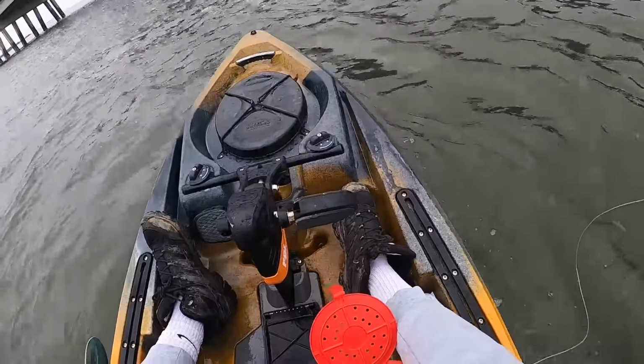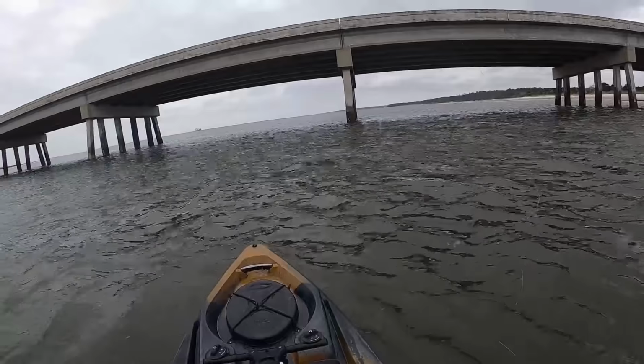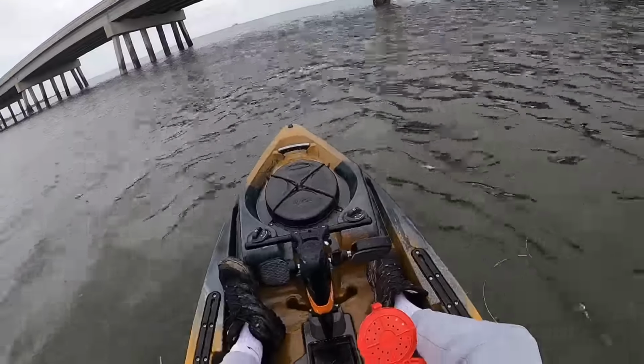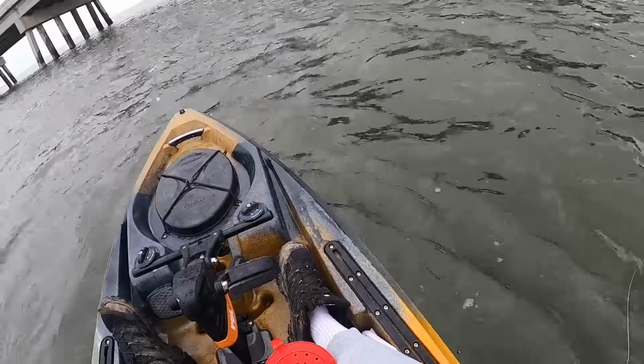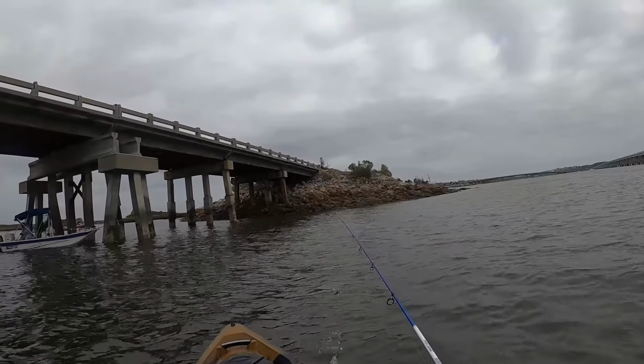I think probably my favorite part about this whole thing is that this is like unguided. And I think that's some of the most freaking rewarding fishing you could really do. Like, I know we could come out here and crush it with a guide, but I don't know, it's just so freaking cool. I'm having so much fun, if you guys can't tell.